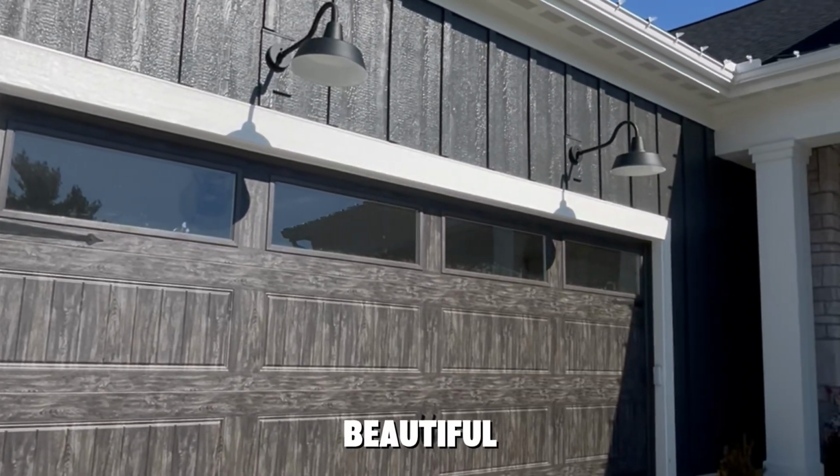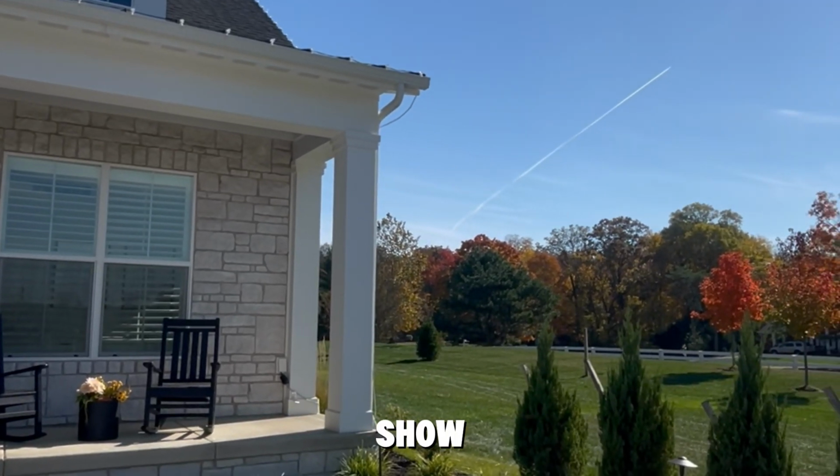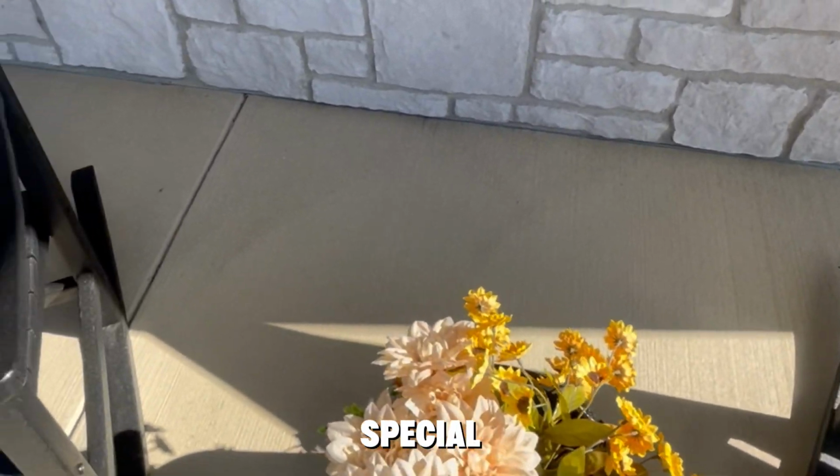Welcome to this beautiful home. Come along as we take a walk through every room and show you what makes this space so special.